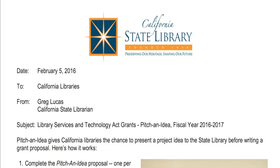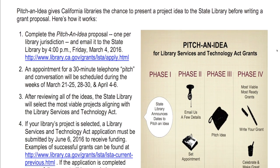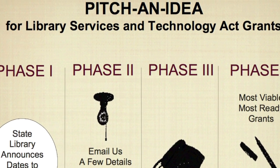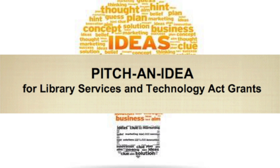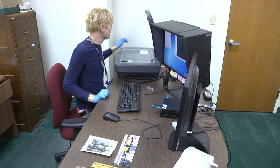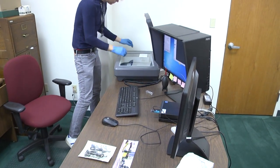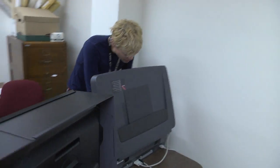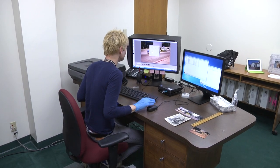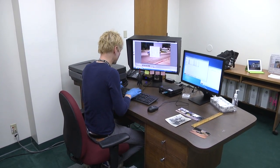In fact, it was a resident's suggestion at a local town hall meeting that led the Burbank Library to apply for a grant from the California State Library, which encourages cities to pitch an idea for library services and technology grants. And Burbank got one for $16,000 and bought, among other things, computer software, a high-quality scanner to create the online archive, monitors, and a hosted, well-designed website.